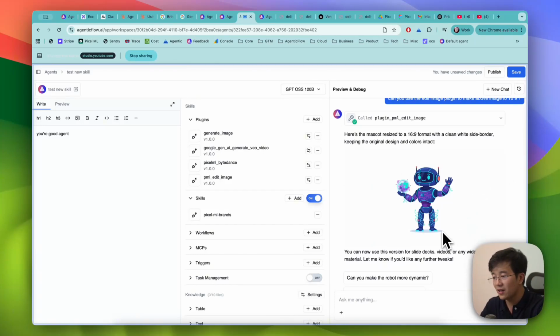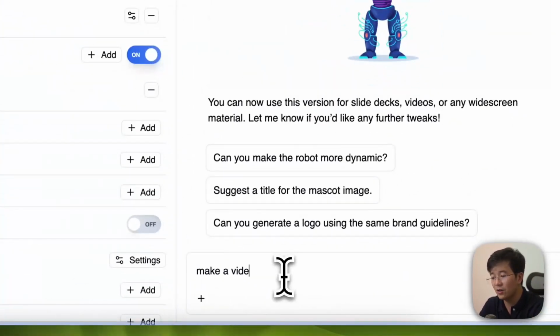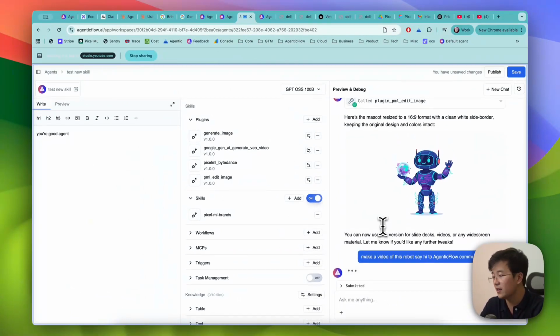And how about I just make a video of this robot saying hi to the AgenticFlow community using VO 3.1. So yeah, I'm just asking it to create this kind of video.